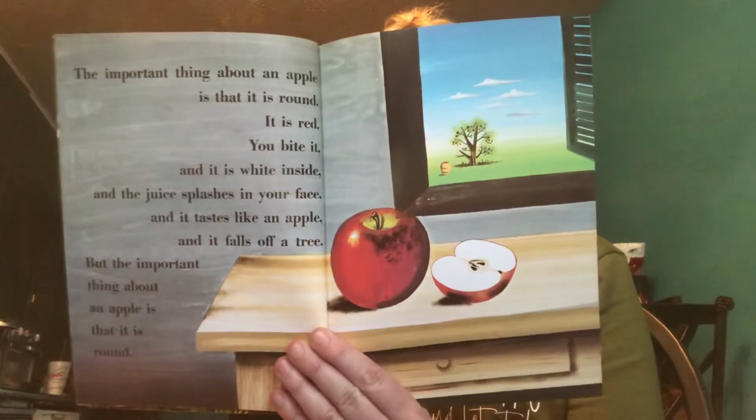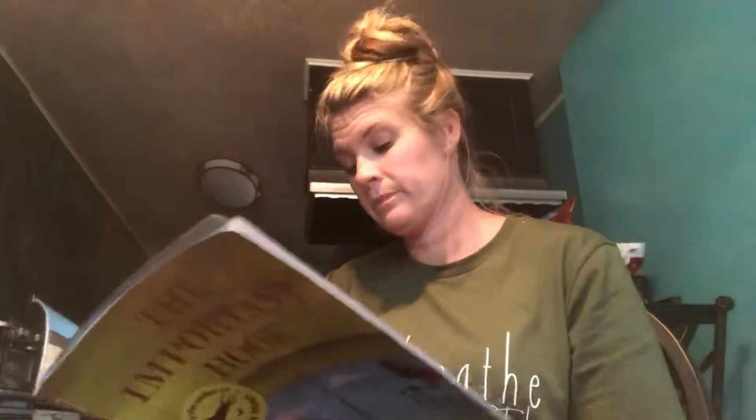The important thing about an apple is that it is round. It is red, you bite it, and it is white inside. And the juice splashes in your face, and it tastes like an apple, and it falls off of a tree. But the important thing about an apple is that it is round. The important thing about the wind is that it blows. You can't see it, but you can feel it on your cheek and see it bend trees and blow hats away and sailboats. But the important thing about the wind is that it blows.